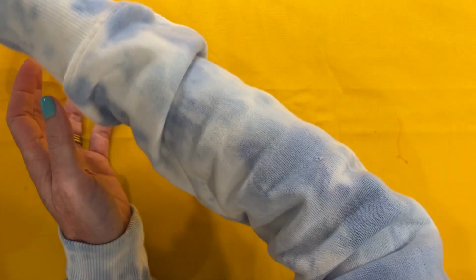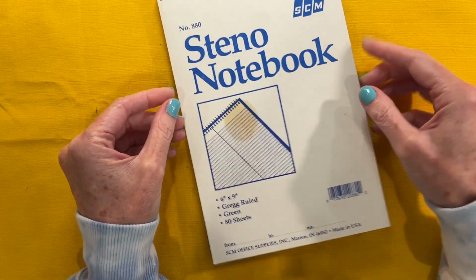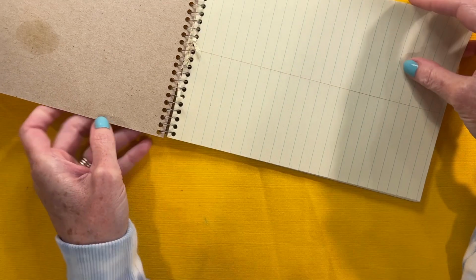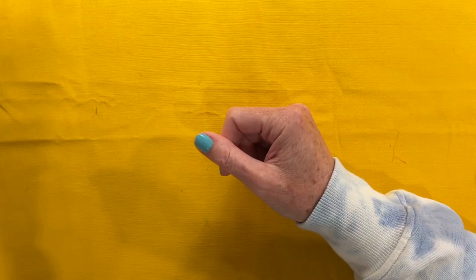We went to another churchyard sale and I found this. This is just nothing fancy, the Smith Corona brand, formerly Smith Corona, I think it's SCM. It's got a few pages ripped out, but whenever I see one of these for 50 cents or less, I get them because I love putting steno paper in my journals.